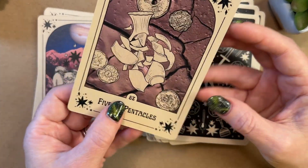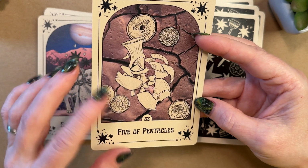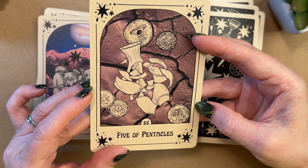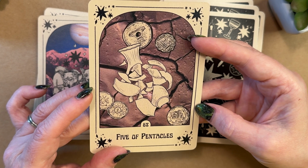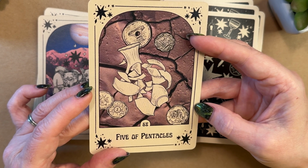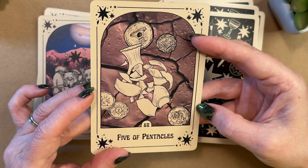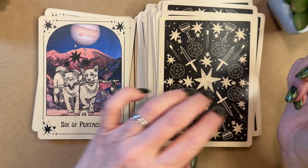The 5, this almost reminds me of breaking open the piggy bank and getting the change out. Like you're so desperate for a financial solution that you're willing to break into the last piggy bank, looking in the couch for coins kind of thing.